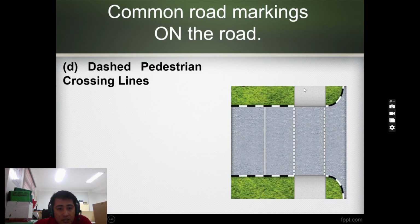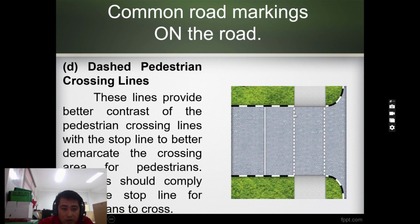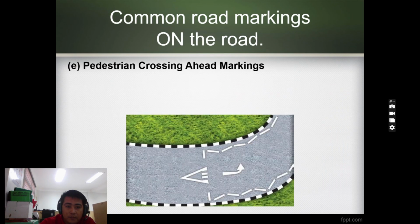Next, the dash pedestrian crossing lines. Yan, may dash lines. So when you see the dash pedestrian crossing lines, it means that these lines provide better contrast of the pedestrian crossing lines within the stop line to better demarcate the crossing area for pedestrians. Motorists should comply with the stop line for pedestrians to cross.